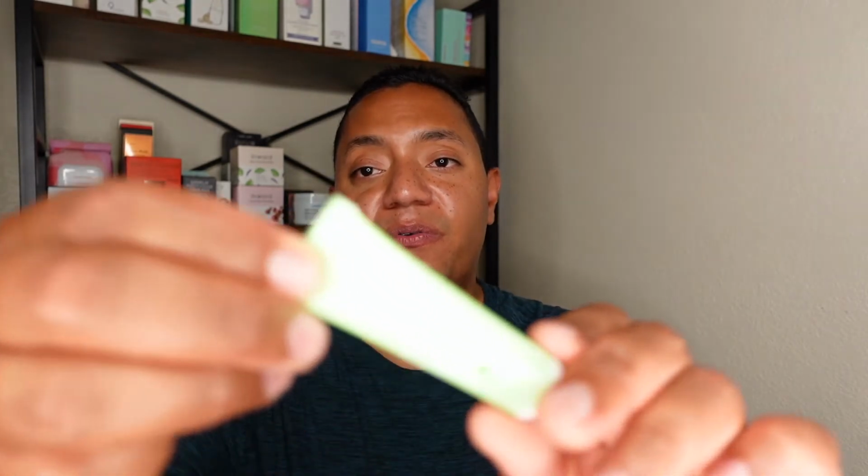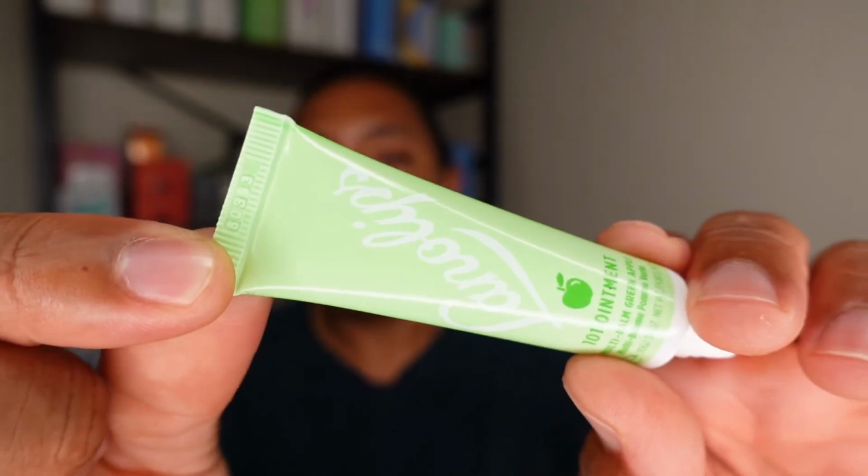The very last product I was gonna share is just for the sake of fixing these poor lips. They almost looked a little bit discolored. I was trying to record a video earlier and it ended up not working out with the lighting, but I noticed that my lips almost looked a little discolored. So I'm probably gonna do some exfoliation here. But for now, I'm using the Lano Lips. This is from the brand Lano. This is their 101 ointment, 101 uses, and this is their green apple, I believe.